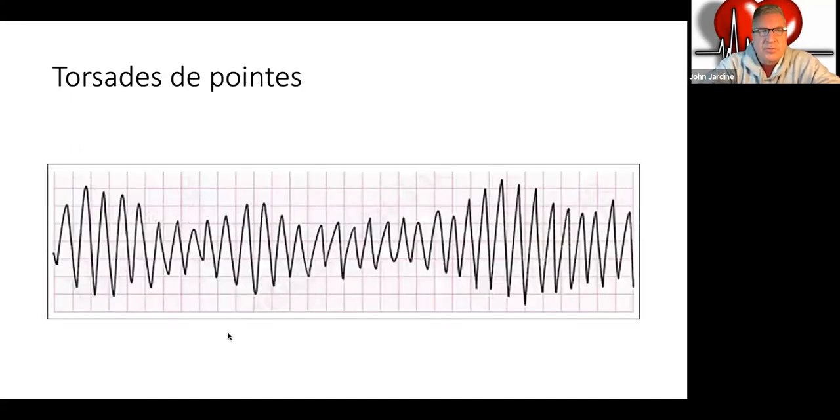So this is French for twisting of the points. It looks like the EKG is actually twisting, and this is sort of the bad end result of a long QT syndrome. If you have another stimulus during that relative refractory period, then you go into this form of ventricular tachycardia, or torsade de pointes.